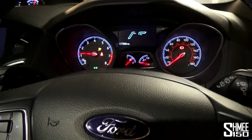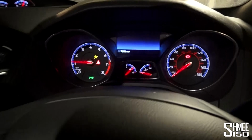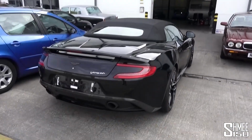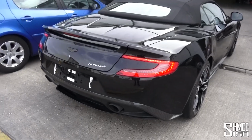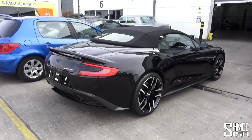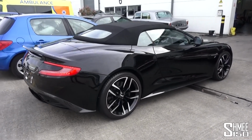Oh yes, there we go. So, this one is ready for the drive. We're at Dub Customs. We've immediately taken off the number plates. There we go, sounds so good. Driving with the two cars has been fun for me in the Focus, listening to the Vanquish.